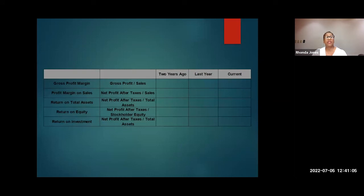And this is just what we had talked about earlier. You can use this as a comparison: 2 years ago, last year, and current. You can look at your gross profit margin, your profit margin on sales, return on total assets, return on equity, return on investment. And then look at your gross profit to sales, your net profit after tax to sales, net profit after tax to total assets, net profit after taxes to stockholders' equity. You want to look at these categories and compare them from year to year.